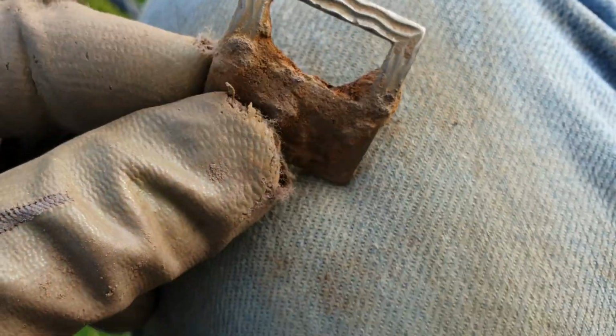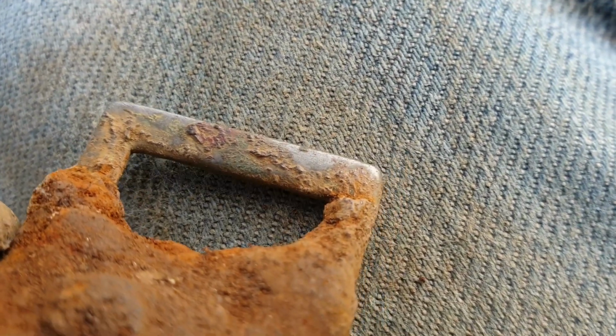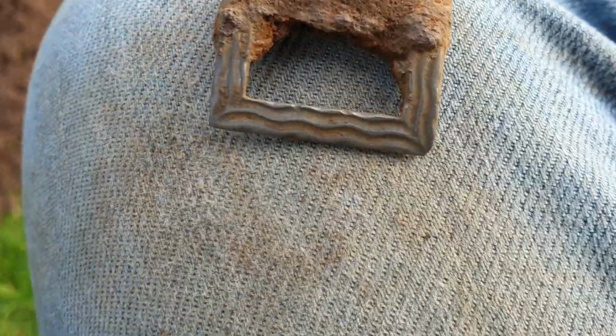I'm not sure. I don't know. If it is, it'll be the first one I've ever found that's silver. But I suspect it isn't. But I will let you know in the roundup.